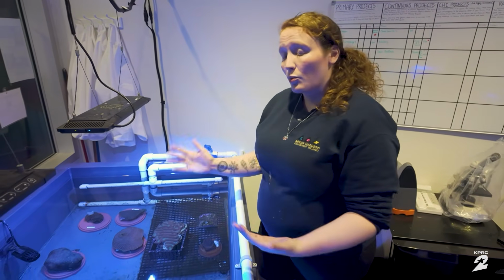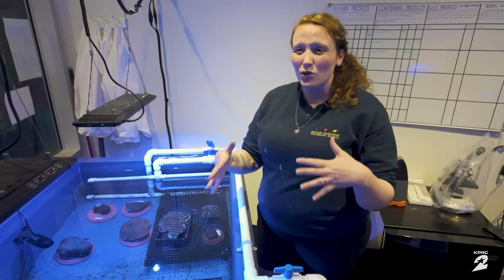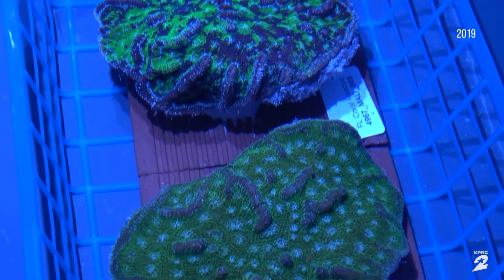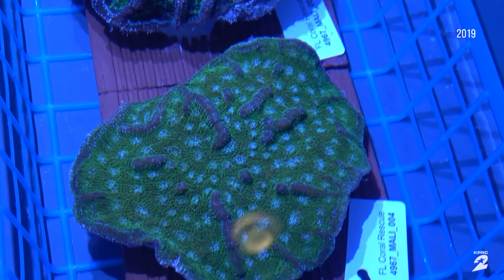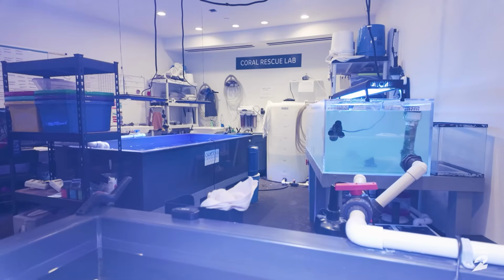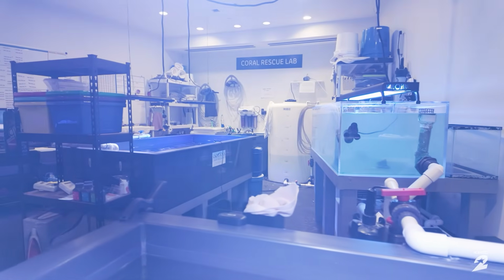So we made the switch back in 2022, 2023. Once we were able to send out all of our Florida corals, we disinfected everything in this lab and reset it up for all of our Flower Garden corals. Brooke Zurita is the senior biologist in charge of the Coral Lab.